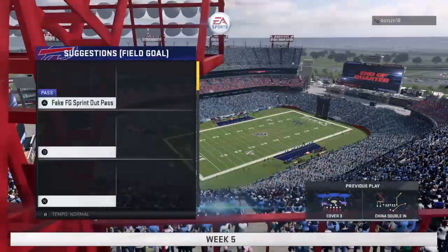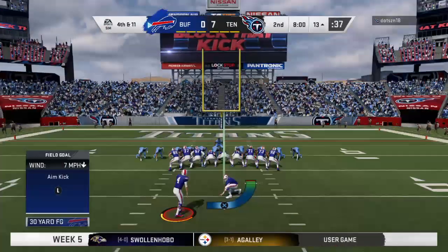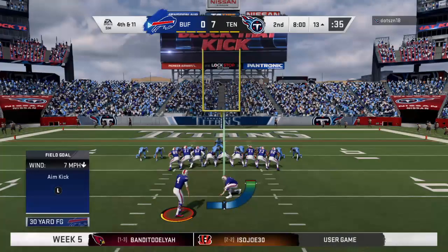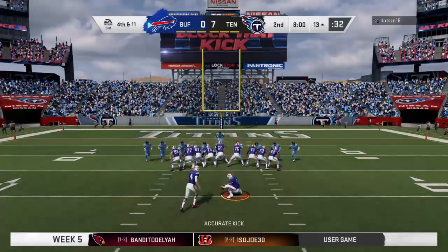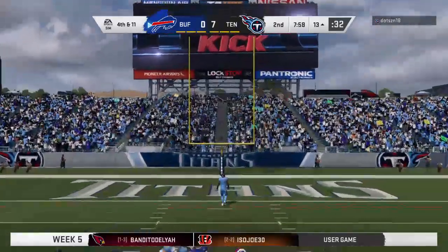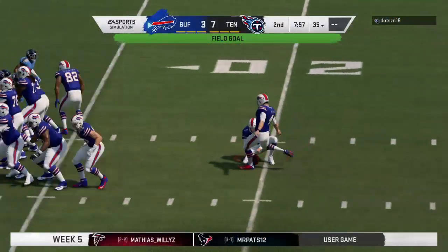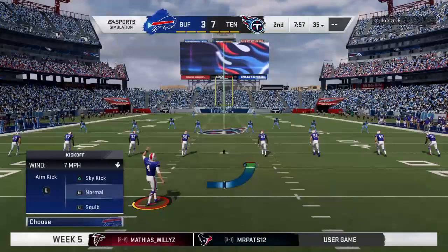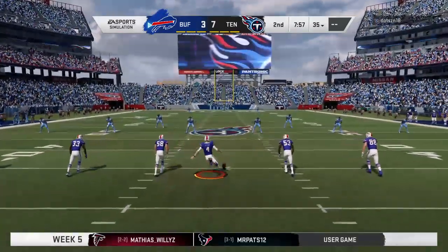After 1, 7-0 on EA Sports. The Bills with the football as we start quarter number 2. They are, however, facing a 4th down situation. And the 11-year veteran bangs it through. And they are on the board, but still trailing. It's 7-3. So the field goal there caps what winds up to be an 11-play drive.